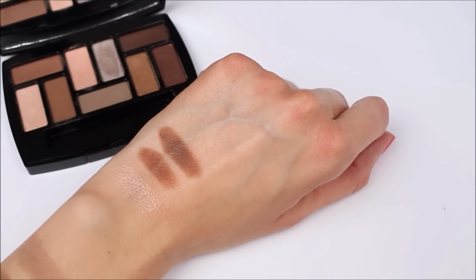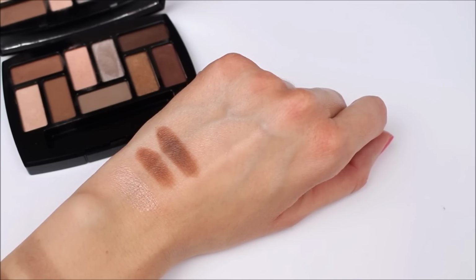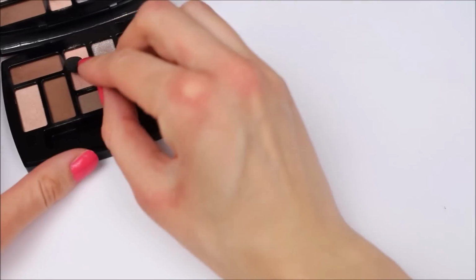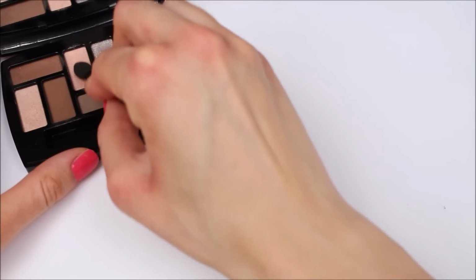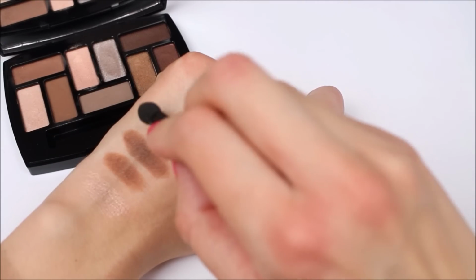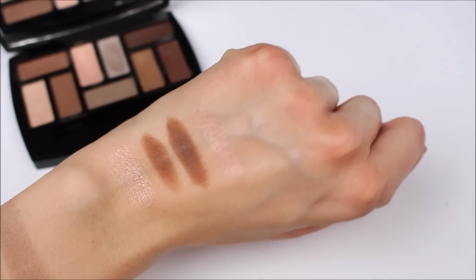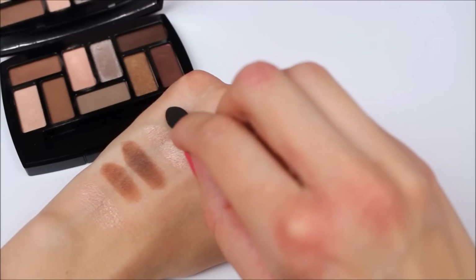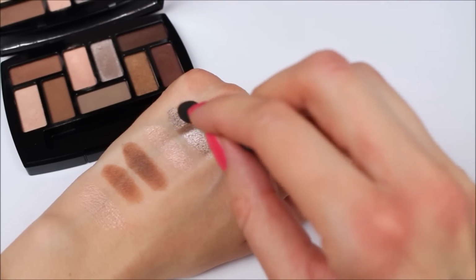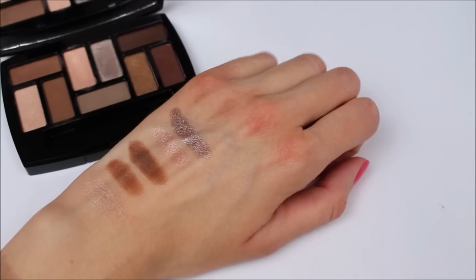I'm using a sponge applicator to do the swatches because that's how the colors appear a little bit more intense, and don't worry, I'm changing the sponge applicators after each color. I'm not mixing the colors so you can see the real colors. And this is probably my favorite shade. It's so pretty and beautiful, a neutral pinkish nude shade. Actually, I like all shades in this eyeshadow palette. I think it's the perfect investment.